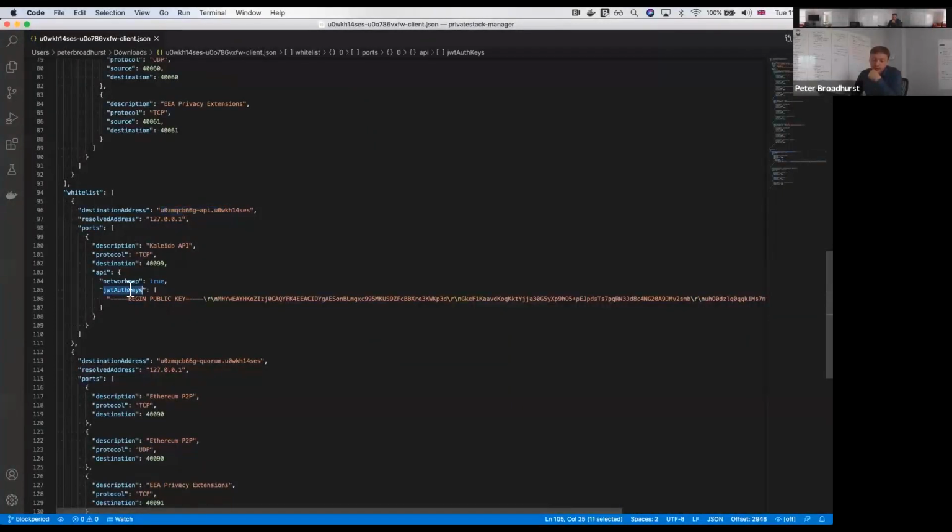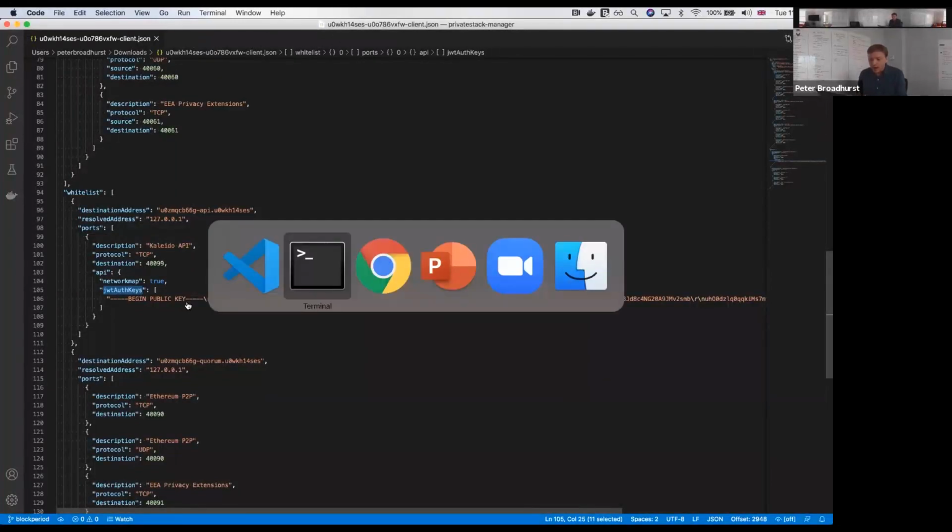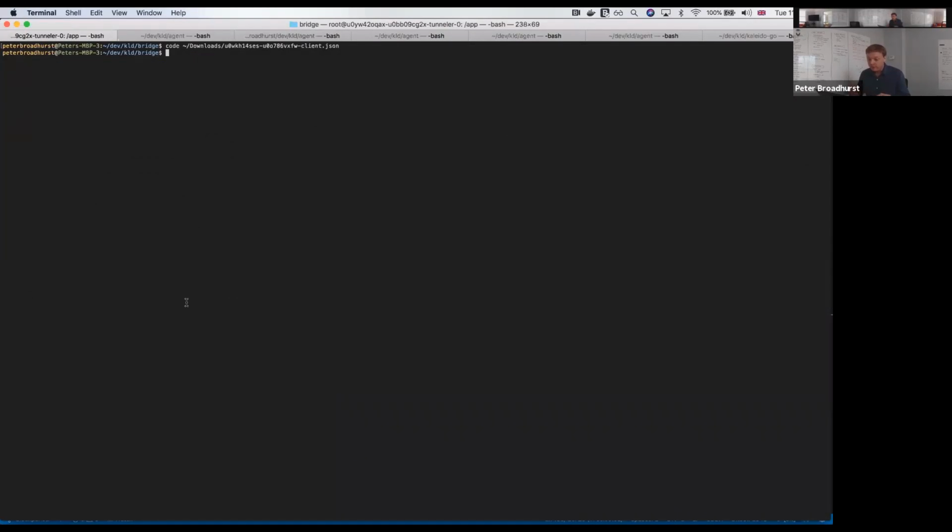And you'll see that there's actually an API component to this that's going to be established locally, and in addition to the network security, there's a unique key that's been bound between my private endpoint in Kaleido and my local environment, which is going to be used for some very simple API commands, and we'll talk about what those are. So I've now got the configuration that I need.